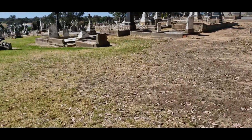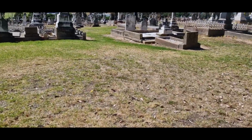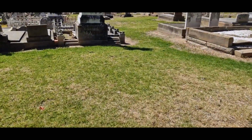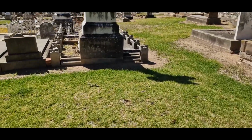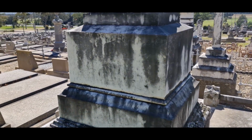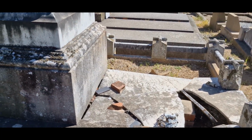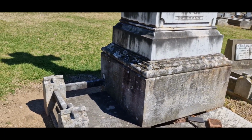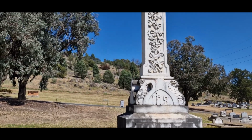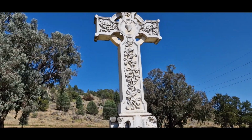There's some very nice headstones over here. They look like family groups. This one here has the leaves. Oh, and it has been broken. And it's quite a nice cross with the ivy leaves or grape leaves and the Sacred Heart.